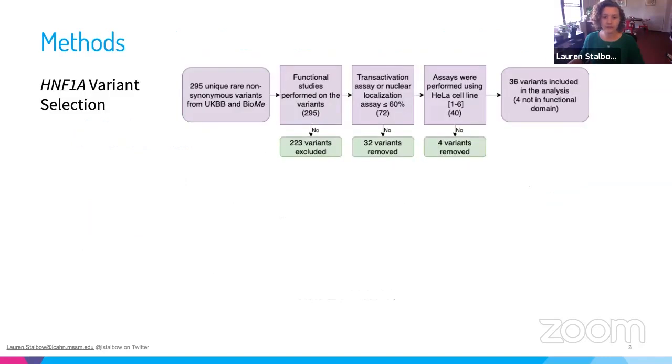And so to briefly go over the methods, we identified carriers of rare non-synonymous HNF1A mutations that have been demonstrated to impair function less than 60% in either a transactivation or nuclear localization assay. We ended up with 36 variants that met our criteria. And for the analysis that I'm going to show you today, we focused on mutations that were found within the functional domains of the protein.